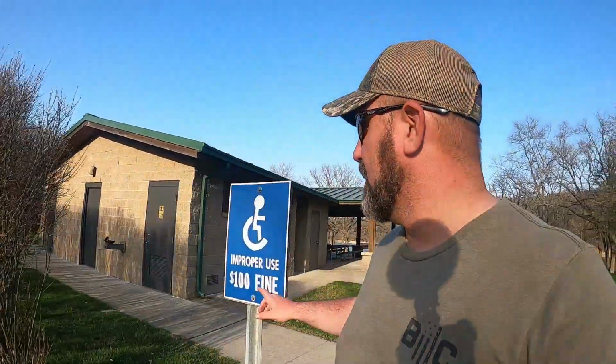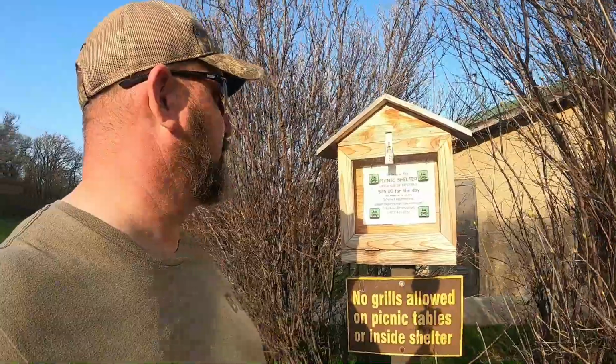Man, I wish that water was a lot higher than what it is. So take a look here, it's a handicap sign. This is a picnic shelter with use of kitchen, $75 a day, plus transaction fee and tax. So that's a picnic shelter. That's a big one. Lots of parking in this area.